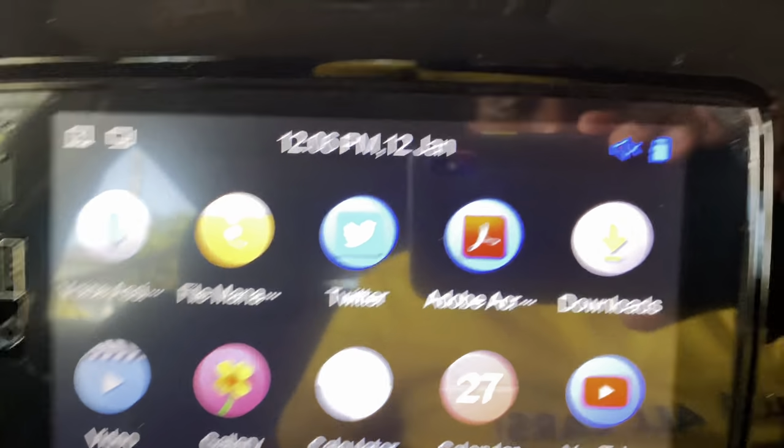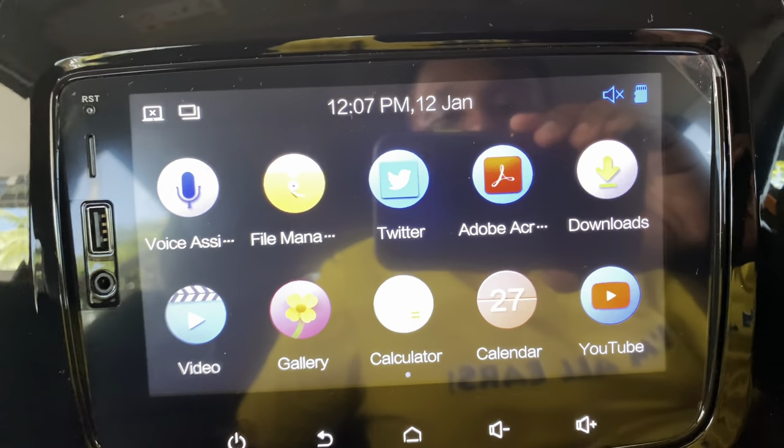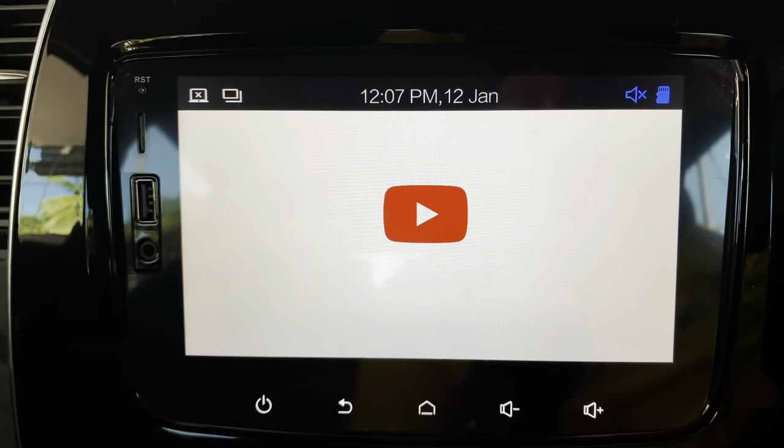Browser, voice assist, as I mentioned, it has voice command, file management, Twitter, Adobe Acrobat, downloads, video gallery, calculator, calendar, even YouTube as well. So it does support YouTube.